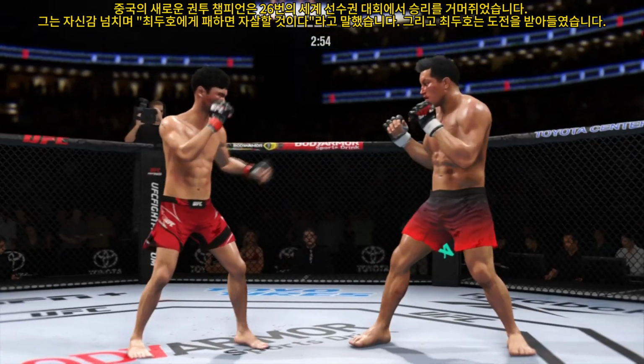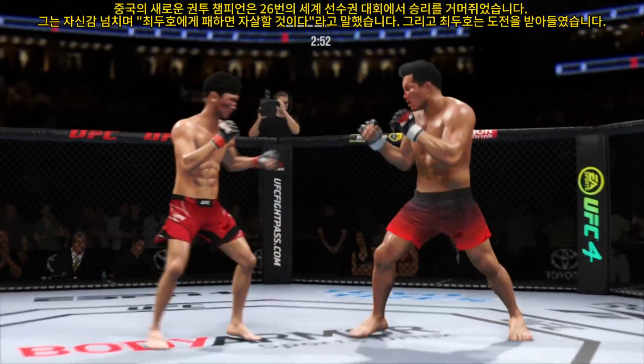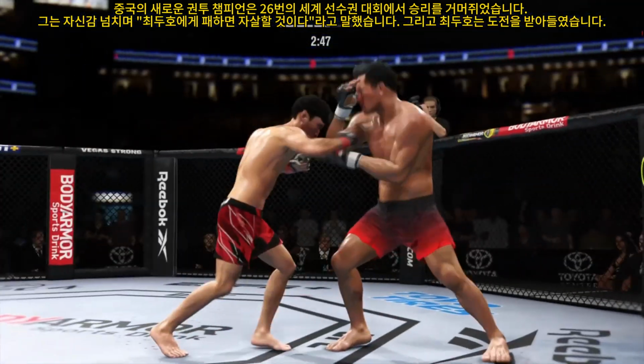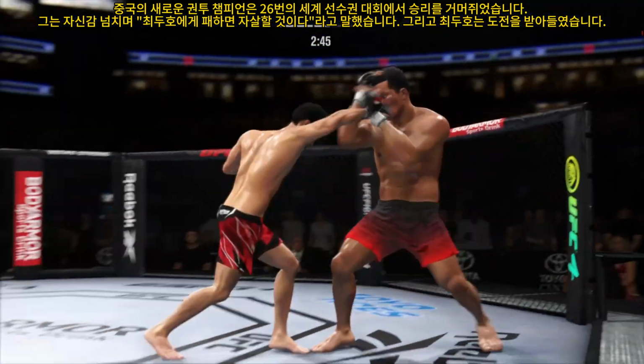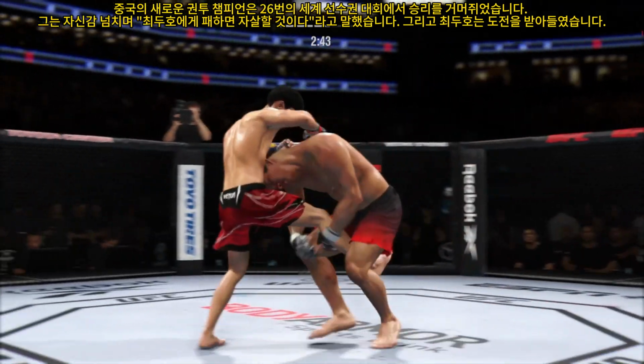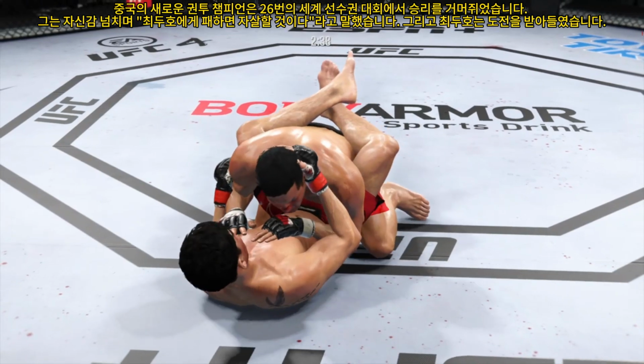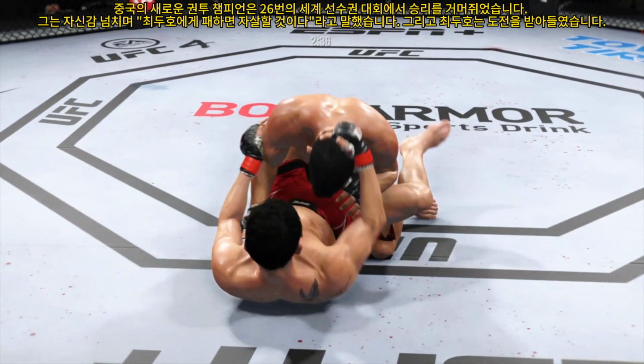Oh, he landed another great shot to the body. They're really starting to connect at a high percentage now in the latter stages of this fight. Connects with a right. Choi's strike attempt there is blocked. All right, so the commitment to the takedown pays off. After several failed attempts, he finally gets his first takedown. Now let's see what he can do with it.